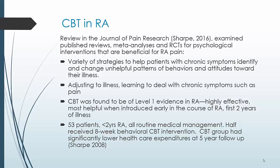So for RA, there was a recent study in the Journal of Pain Research, a review of many studies. And they did find that a variety of strategies were used to help patients with chronic symptoms identify and change unhelpful patterns and behaviors and attitudes toward their illness, help them adjust to illness, particularly a chronic illness or conditions such as pain. In RA, it was found to be level 1 evidence, which in the world of research is the highest level of evidence that it is very legitimate, very effective.